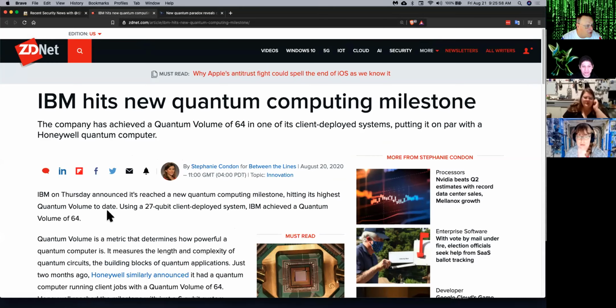The one thing I wanted to find is how much quantum volume it would take to actually do something, like crack modern RSA, and I can't find that anywhere. But anyway, that's how they measure the quality of a quantum computer. And they're real proud of the fact that the quantum volume has now moved from 32 up to 64.